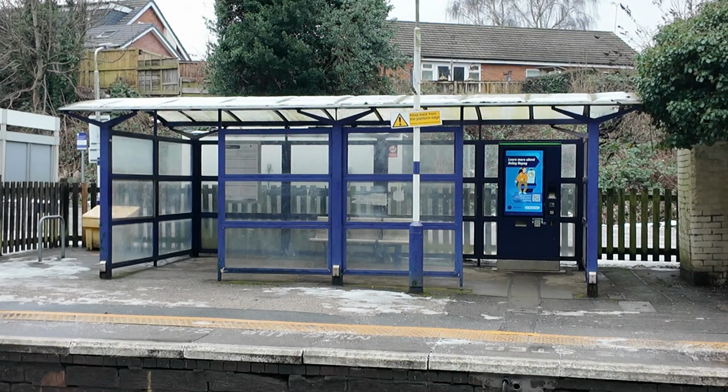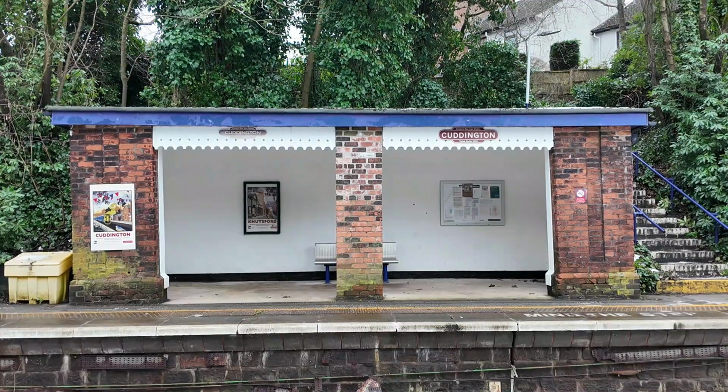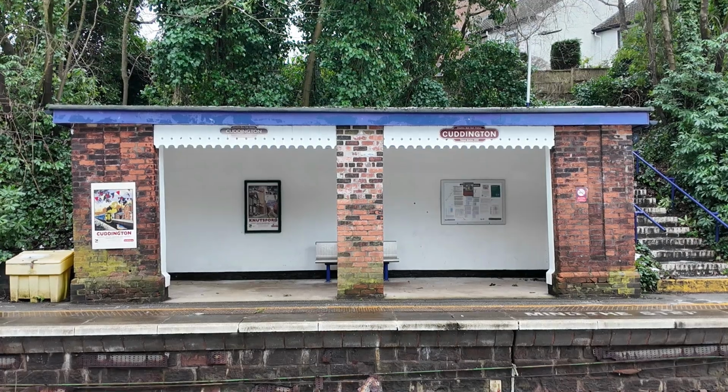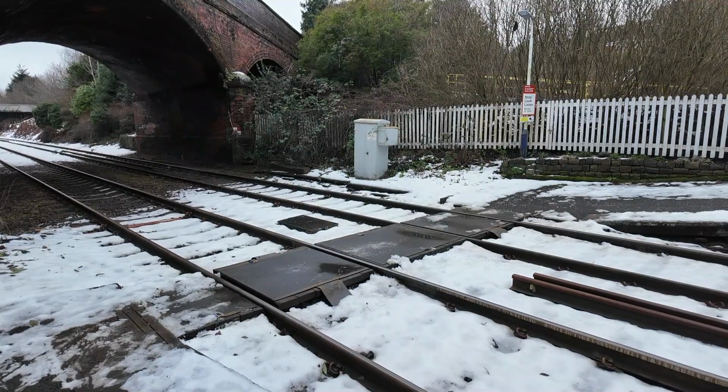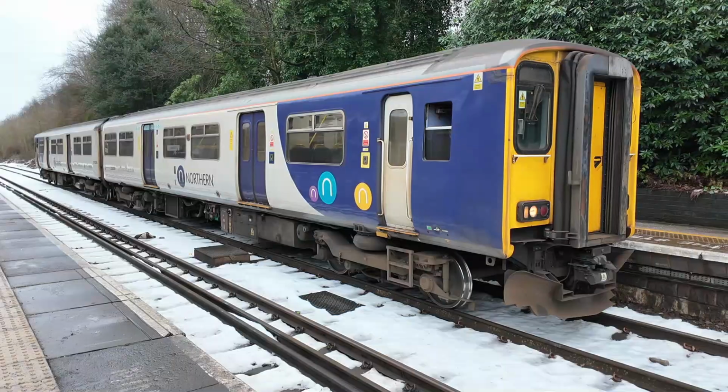Also on the Manchester Piccadilly bound platform, it does have a modern waiting shelter, but on the Chester bound platform, which is the platform I'm currently standing on, it does have an old brick waiting shelter. And also you can access the platforms from the Chester bound platform to the Manchester Piccadilly bound platform by using the Barrow crossing. And the Barrow crossing is just west of this railway station.